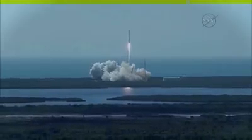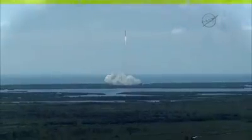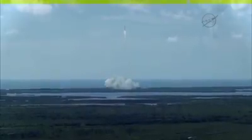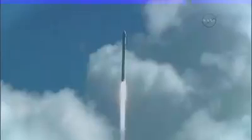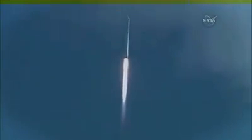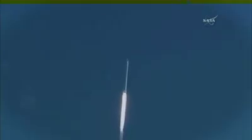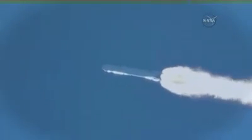And Falcon has cleared the tower. Stage 1 propulsion is nominal. Vehicles programming downrange. Stage 1 propellant utilization is active. Power and telemetry nominal. Power and telemetry remain nominal.